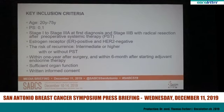So again, the key inclusion criteria: stage 1 to 3. If stage 3B, a medical resection and, after preoperative systemic treatment, PST, is needed. With or without PST, within 1 year after surgery, and within 6 months after starting the adjuvant endocrine treatment, you can start with S1.